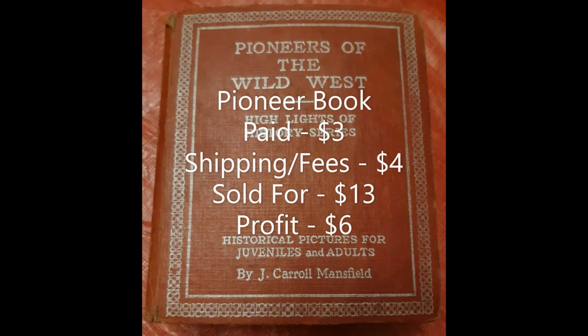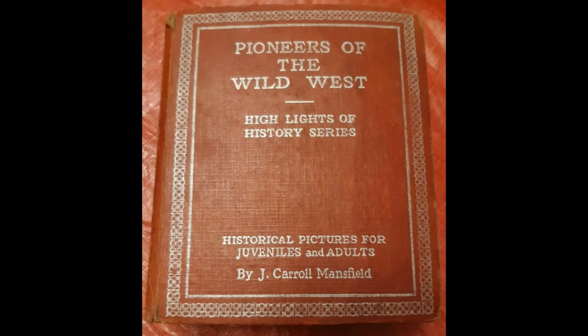So this little Pioneer book I paid $3 for. I showed it in a previous haul. The shipping and fees were $4. It sold for $13, so the profit was $5.